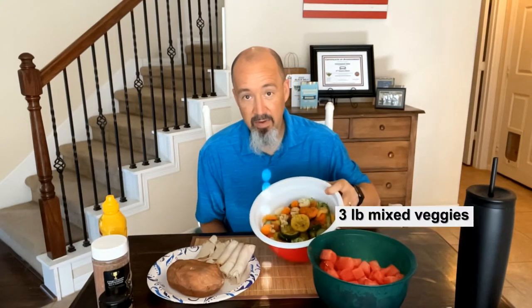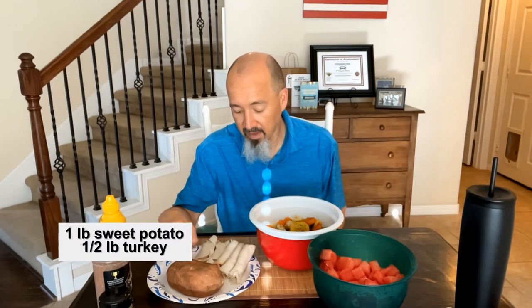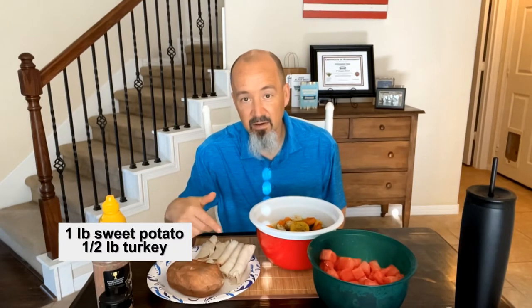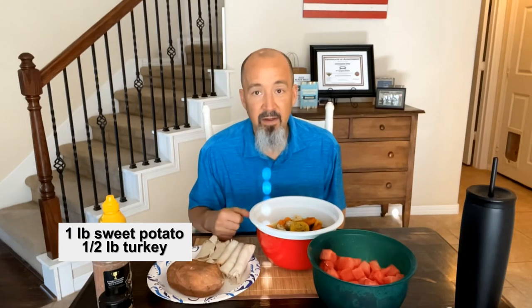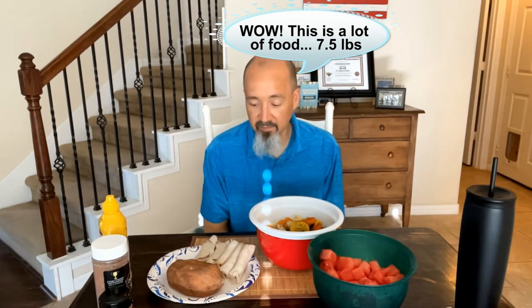That's a big meal. I've got 3 pounds of watermelon, 3 pounds of mixed vegetables, a 1 pound sweet potato, and a 1/2 pound, 8 ounces of just deli turkey meat. All together, it's about 7.5 pounds of food here. The breakfast taco is 5 pounds. That being said, I know I'll want to add salsa, and given the size, that'll probably end up being closer to 5.5, 5.75 pounds by the time it's all said and done.